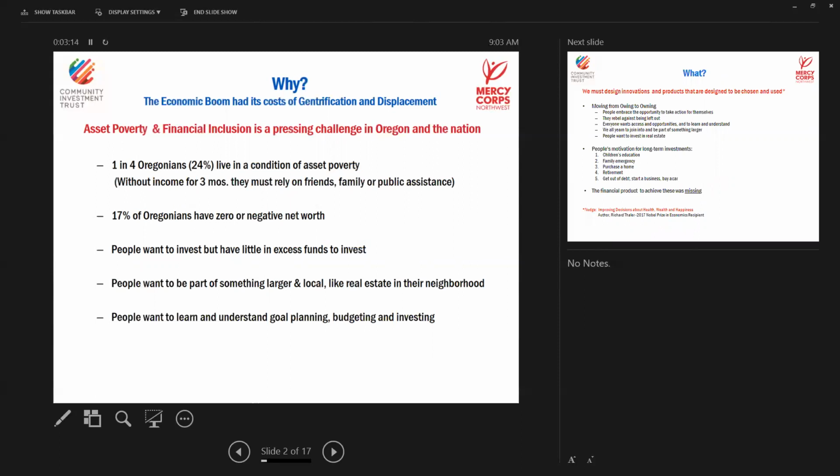And the key difference between this and anything else in the market is that it targets people on a monthly investment level, not a block of money. So people come in and they fit it into their budget. And we're training people in 5 languages in the neighborhood on a course of how to invest, how to budget, how to plan, and then connect them to this opportunity to invest on a monthly basis.